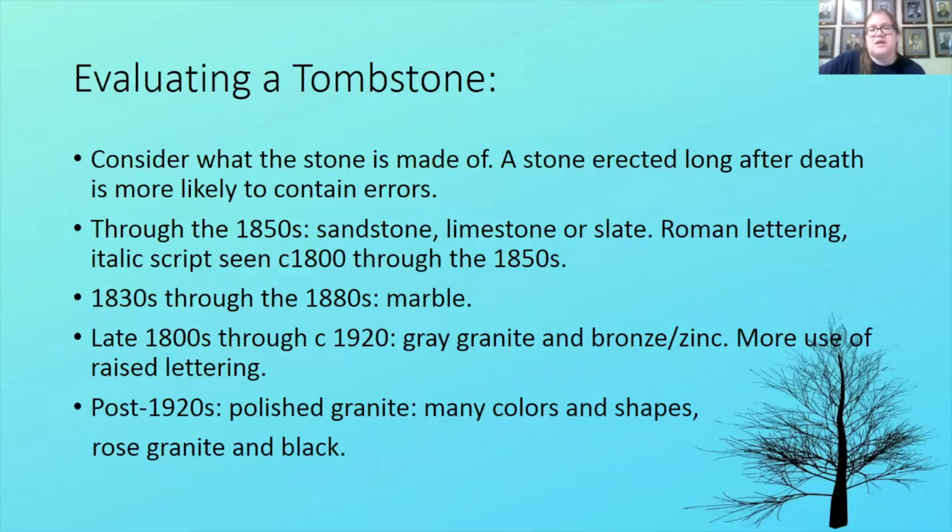So evaluating a tombstone, consider what the stone is made of. If the stone was erected long after death, there's likely to contain errors. I'm going to show you the different types of stone that were used.